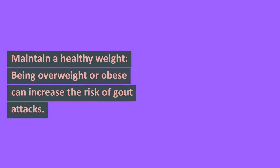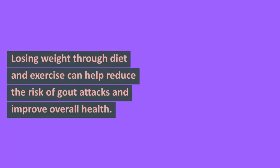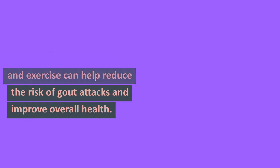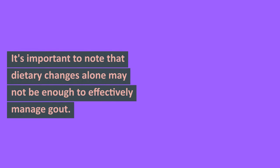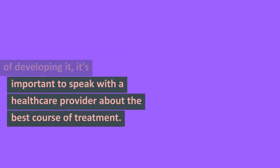Maintain a healthy weight. Being overweight or obese can increase the risk of gout attacks. Losing weight through diet and exercise can help reduce the risk of gout attacks and improve overall health. It's important to note that dietary changes alone may not be enough to effectively manage gout. If you have gout or are at risk of developing it, it's important to speak with a healthcare provider about the best course of treatment.